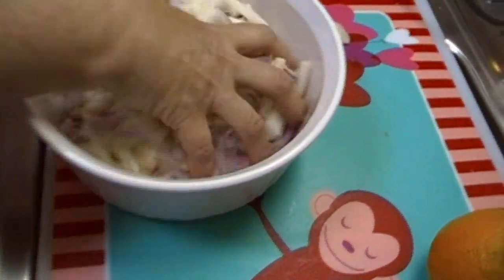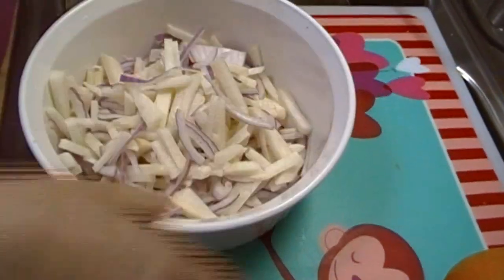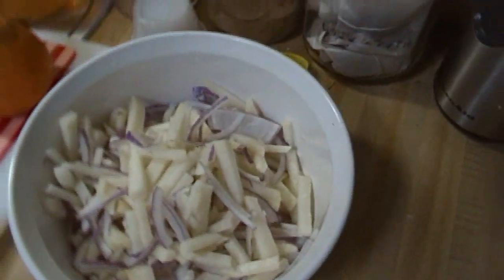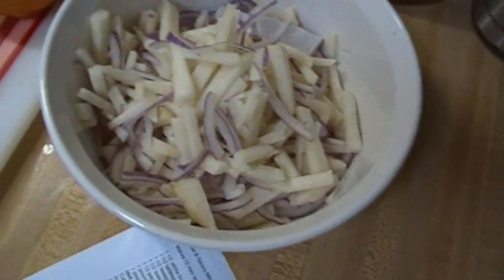Of course, this is a hands-on deal, so don't be afraid to get your hands in there and mix that up, okay? Another really nice addition to this is some chopped parsley or some chopped fresh cilantro if you have it on hand. If you don't, don't worry about it. Just go with it.